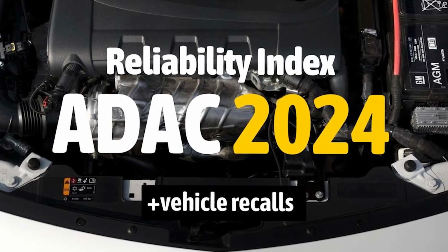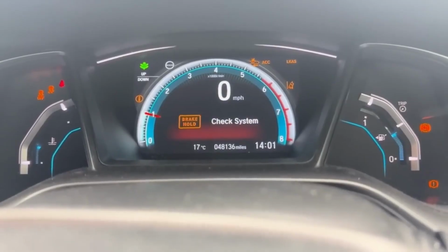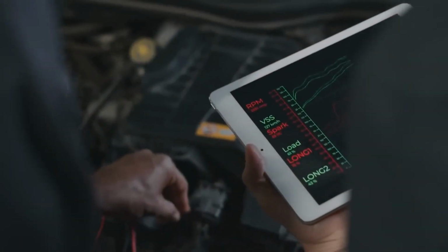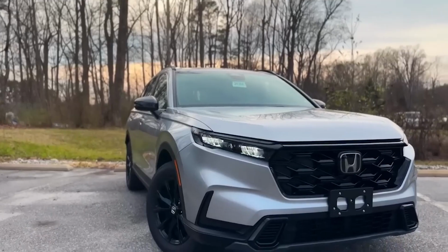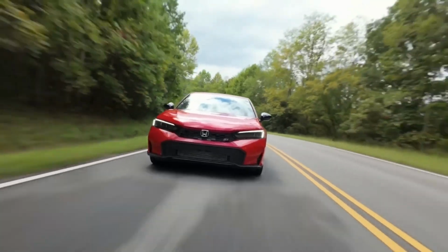According to ADAC's 2024 used car report, nearly 18% of inspected vehicles have undisclosed major defects. The average repair cost for these hidden problems? €4,200. That's more than many people's annual car budget, and it's completely avoidable if you know what to look for.